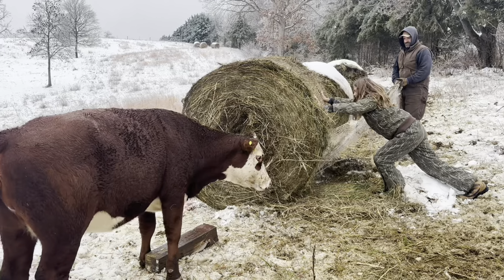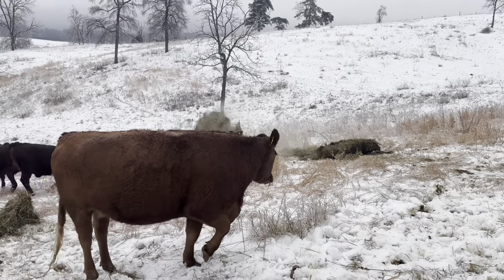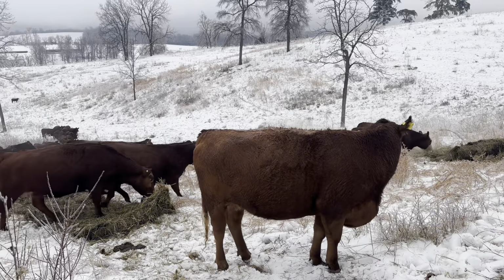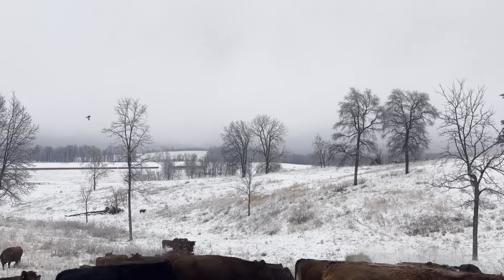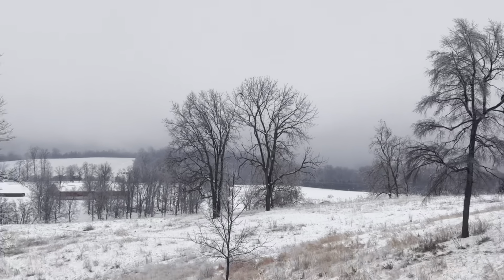Looking good though. They're wet because it's been a sloppy, wet, cold. Ooh, hawk. Hawks are out doing their thing.